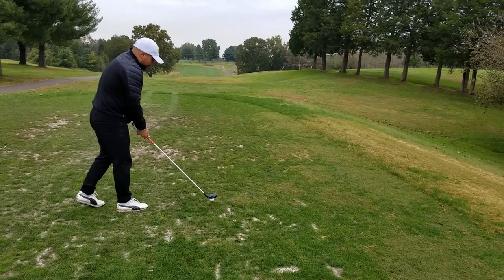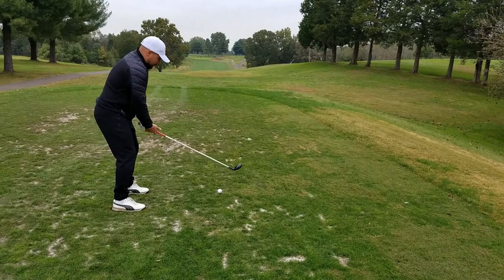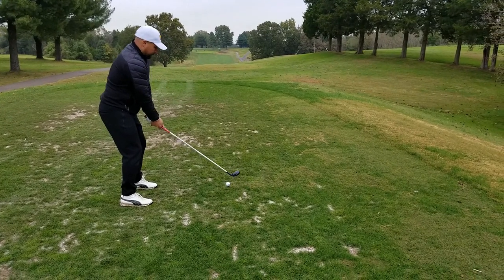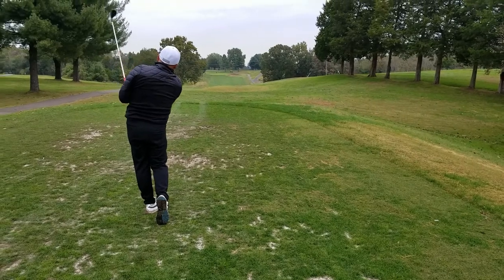Off on the right, that's a runoff, like a ditch, an actual natural ditch. On the left, there's a creek that comes all the way up the left hand, and then beyond that, about 10 yards is woods and OB. So you really got to lay this up. I take a power hybrid. I put a good move on it.